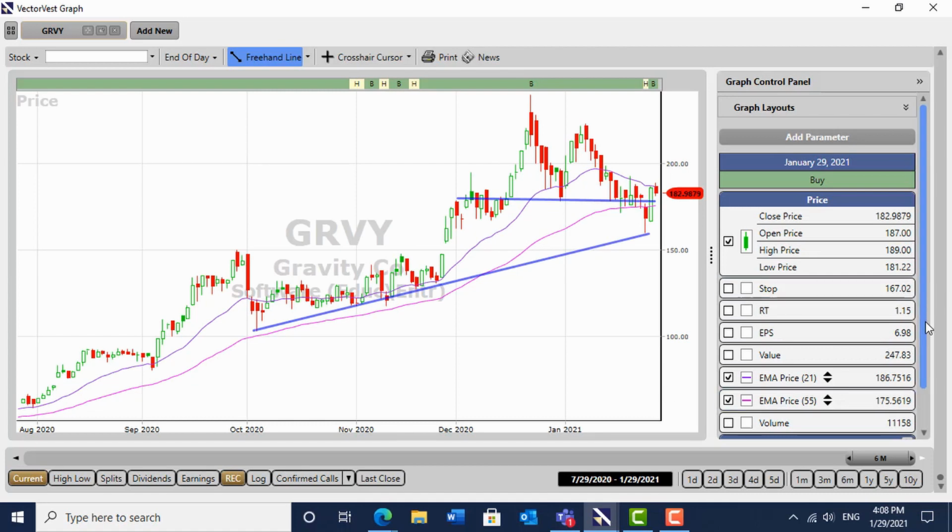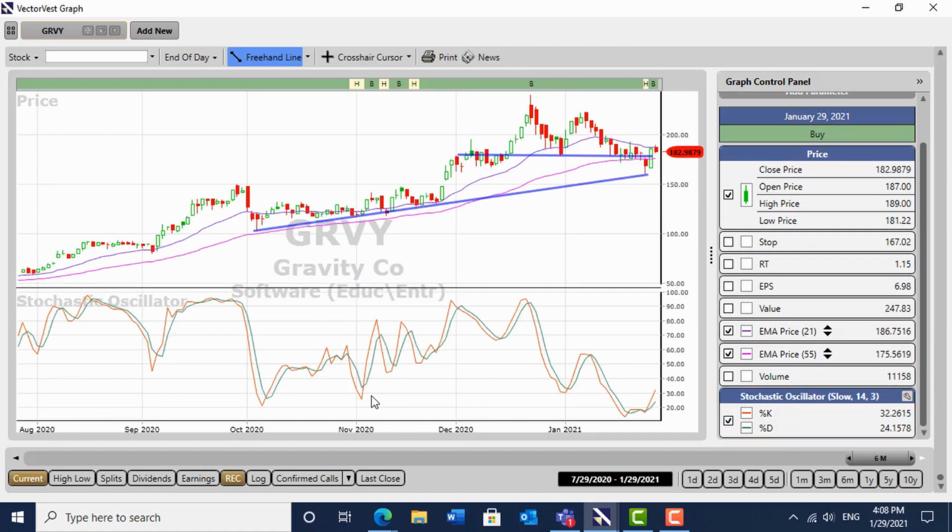And if I were to put on the stochastic here, we can see that the stochastic at the same place is in the buy zone, and it's showing reverse divergence. So I'll be looking at that on Monday.